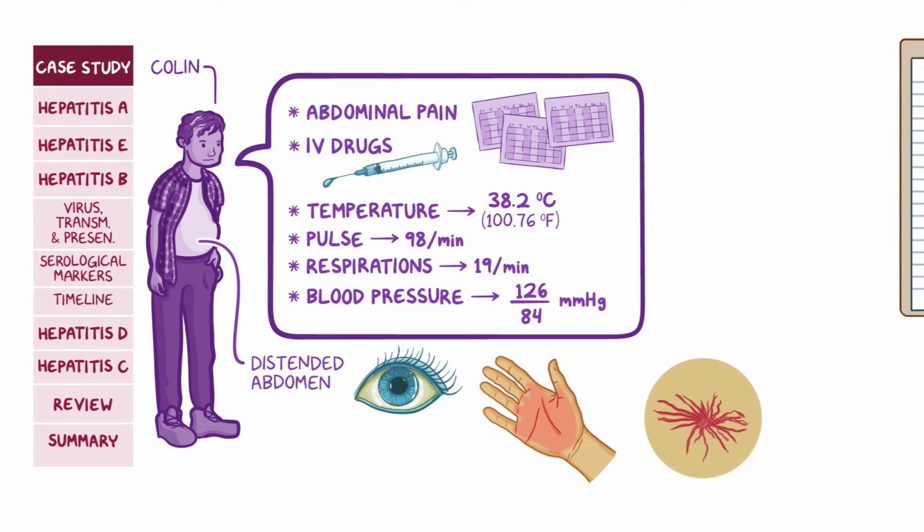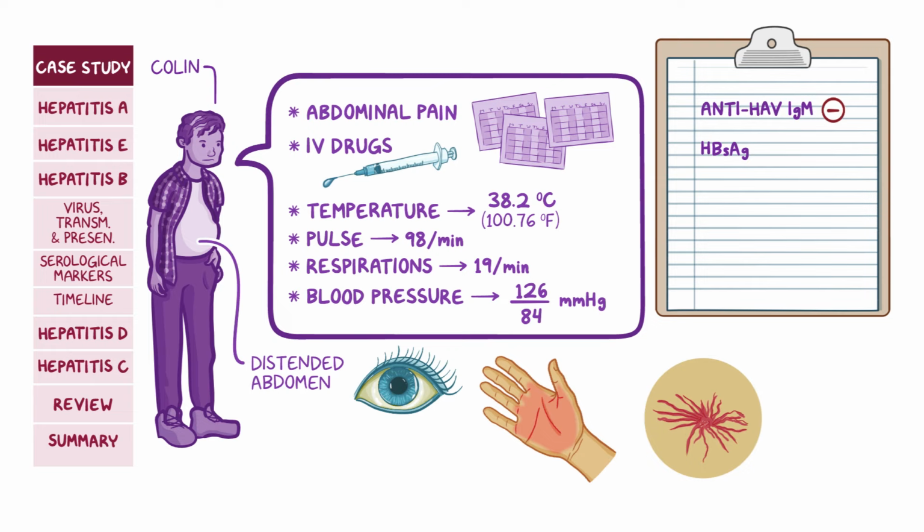Lab results reveal the following: hepatitis A IgM antibody negative, hepatitis B surface antigen negative, hepatitis B surface antibody positive, hepatitis B core antibody negative, and HCV antibody positive.